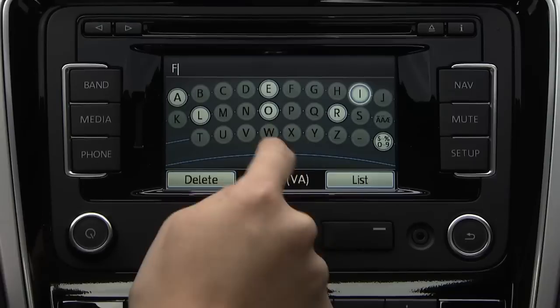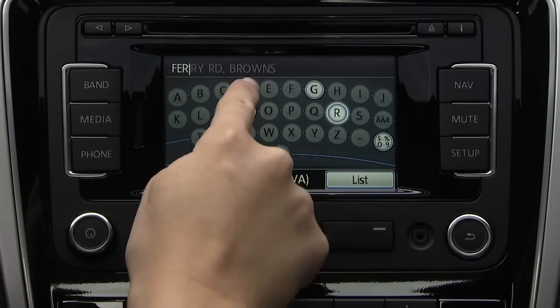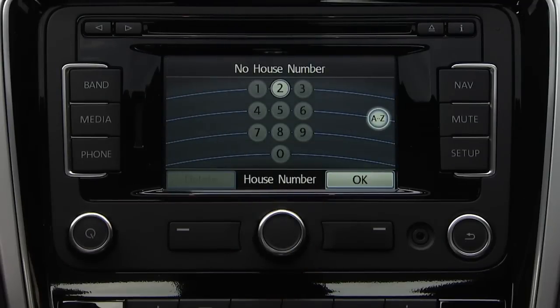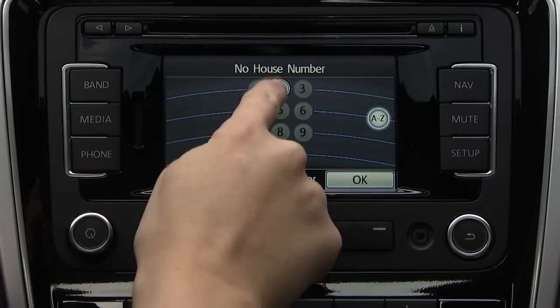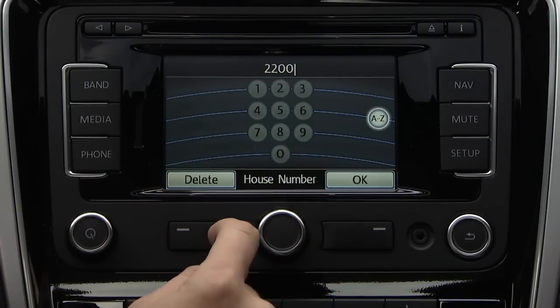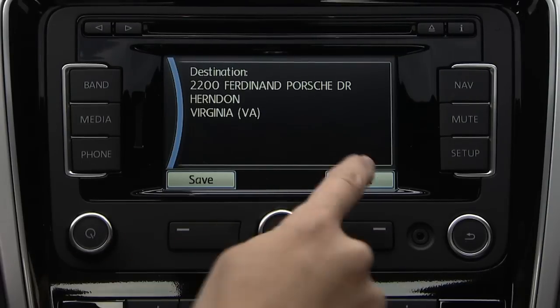Now, the street name. If the street you're looking for has a direction designation, such as east, west, north, or south, and you don't know which to use, only use the street name. The system will display a choice once the numerical address is confirmed. Finally, enter the street address. If you need to change it, select the back button to re-enter. Once you have your address complete, press the start soft key and you're off and running.